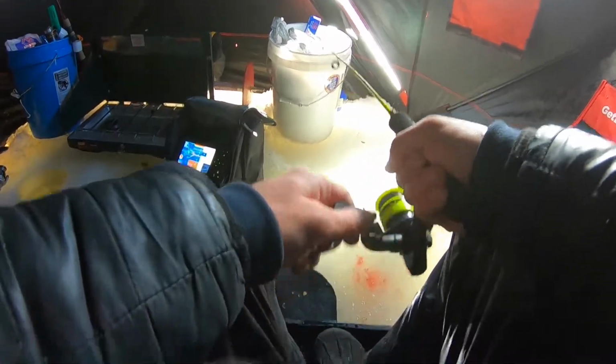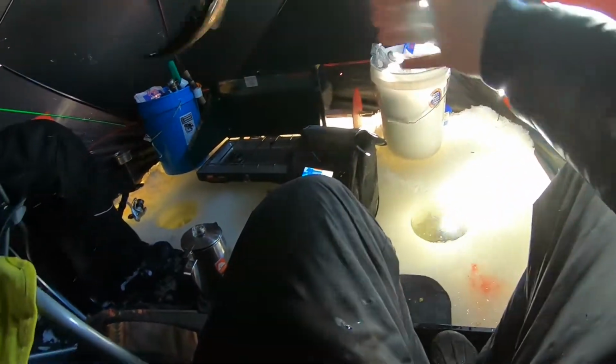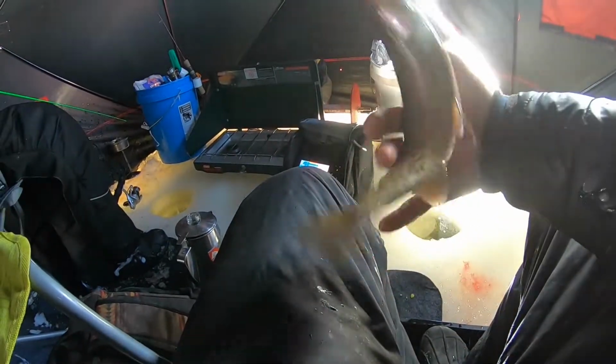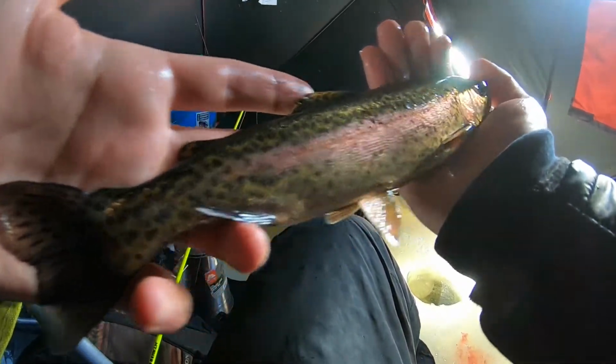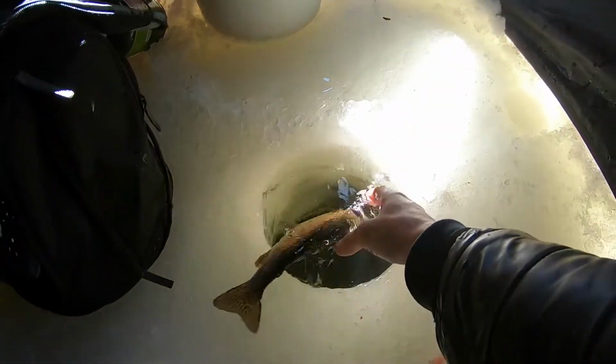Alright guys, it has been like a couple seconds. I got on another one. Not too bad a one either. I'm getting quite a few relatively long ones. Alright. Another trout. One on top of the other there with the splig. Getting it back in the water now. Oh, he's slick.